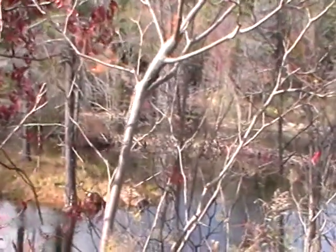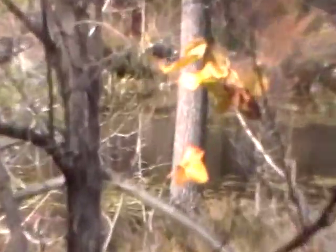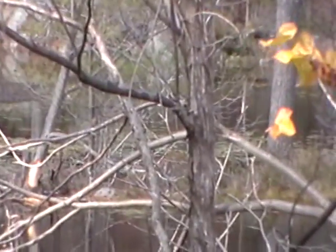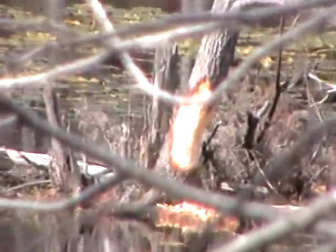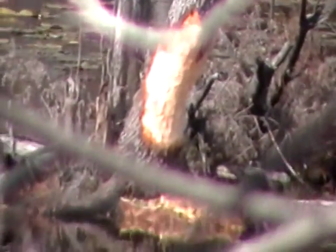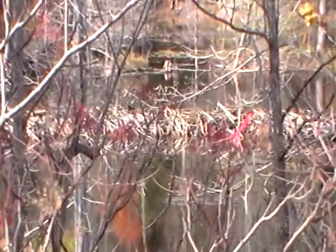See how fresh the sticks are. You can see the one that they're trying to cut down too. Oh wait, I'm in the wrong place. Here. That is just a marvel. Oh, there's the beaver right there. Well, that's what I thought he was before, isn't it? But it just looks like a beaver again.